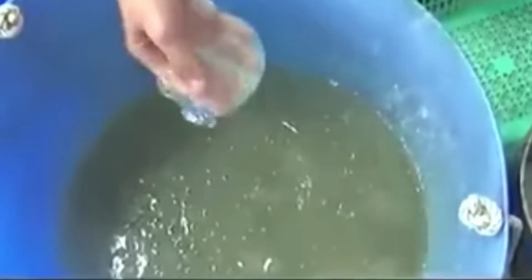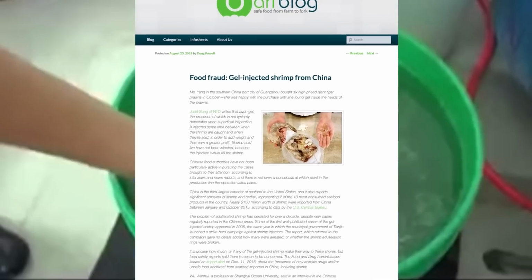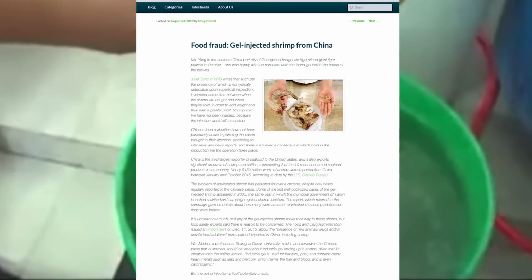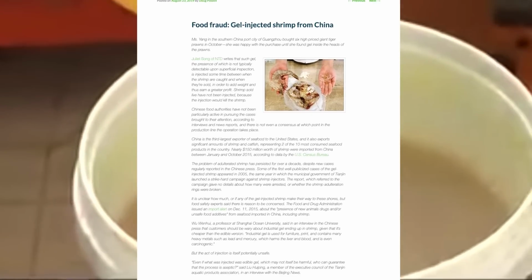The process of the gel being injected into the prawns is most likely far from hygienic, and there are potentially risks of contamination because this is obviously not being supervised, or this is not even legal. So you can best believe they're not going to be practicing hygienic practices. Another thing is that researchers from Shanghai University have also expressed concerns that these vendors might even start using more dangerous industrial gel because it will obviously be cheaper, all in order to increase the profit margins.